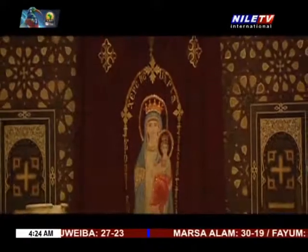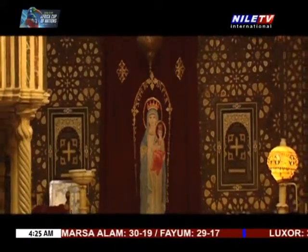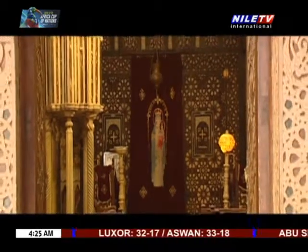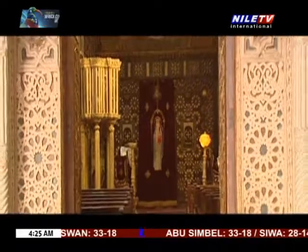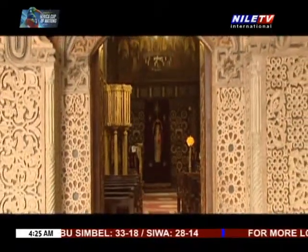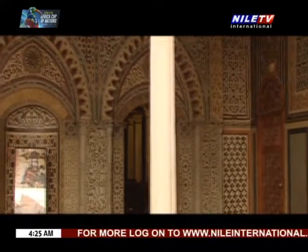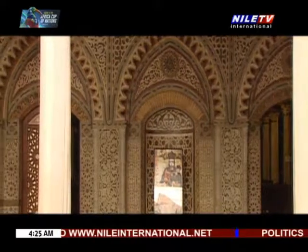I'm moving inside to explore the whole area. First, one can find some steps that lead to the middle entrance. On both sides of this entrance, there is a door that leads to two upper floors dedicated to the dwelling of the priest. In front of the entrance, there is a vestibule that was used as a resting place for visitors. And inside the southern aisle is separated from the nave by 8 marble columns, linked from above with a wooden architrave which is supported on arches.